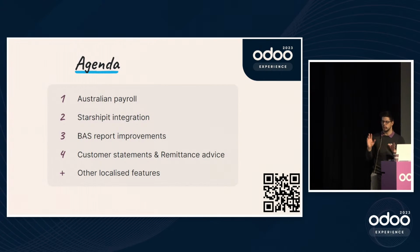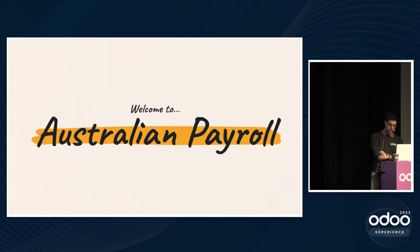And finally, we have a bunch of other small localized features that I really believe could be interesting for everybody to know if you're an Australian company and you want to start with Odoo. All right. So let's start with, as I mentioned, the big fish, Australian payroll.